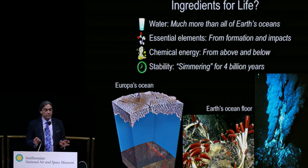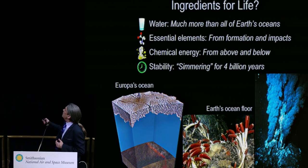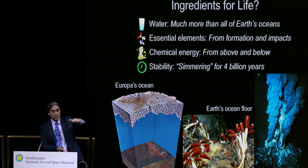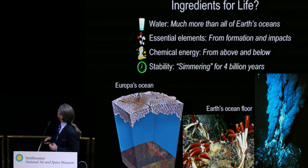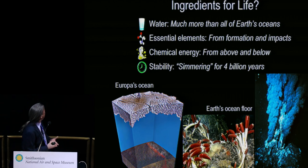Chemical energy is a hard one. So what we're talking about again is, could there be enough energy for life down here in the ocean? Because you're not going to get sunlight, you're not going to get photosynthesis going on down beneath 20 kilometers of ice. For that matter, light penetrates not too far into ice. Well, on Earth, there are lots of organisms that don't care about sunlight.